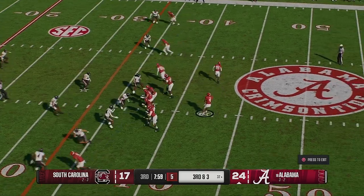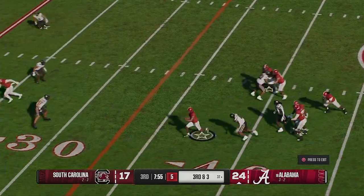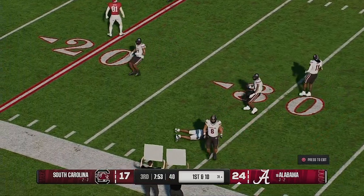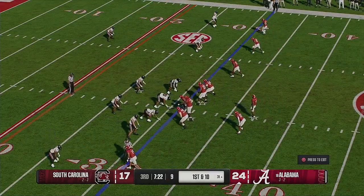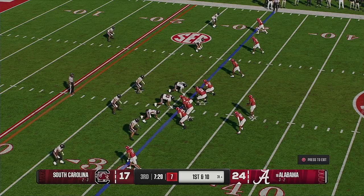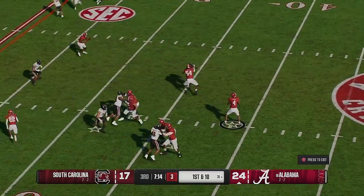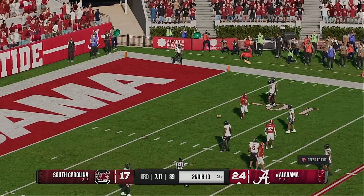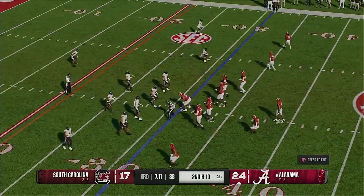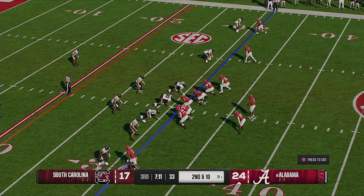It's 3rd and 3. Looking to throw for it. They're bringing heat. Trying to make magic with his feet. He gets the job done, picking up the 1st down, then getting down. Here's this offense with a fresh set of downs. When they've got him looking, run, now to pass. Receiver wasn't ready for the throw, incomplete. And this will be the 9th play of the drive.